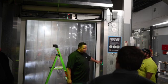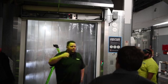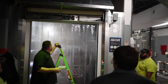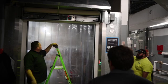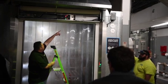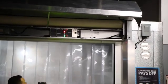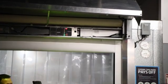Now your auxiliary safety is this light right up in the middle. That's your sensor in the middle. That's always auxiliary safety, and right now it's turned completely off. You'll see it light up there every time, even if it's turned off, but if it was on, it would restrict itself.